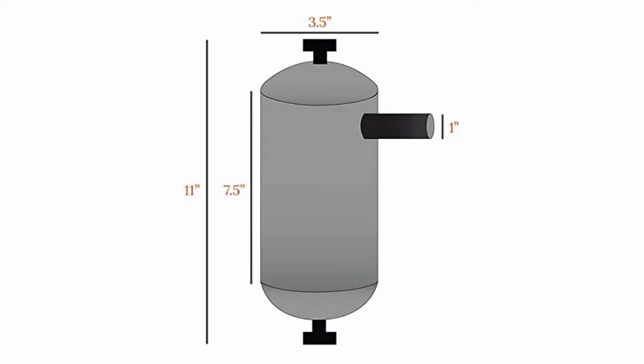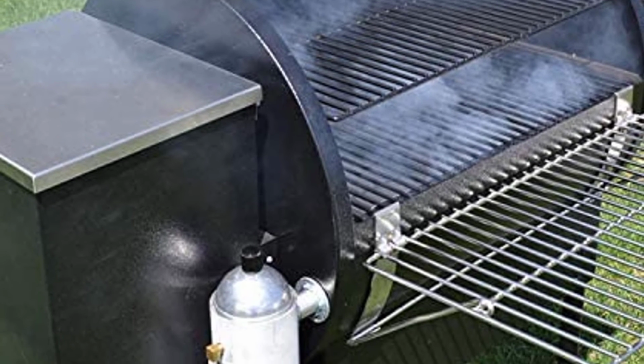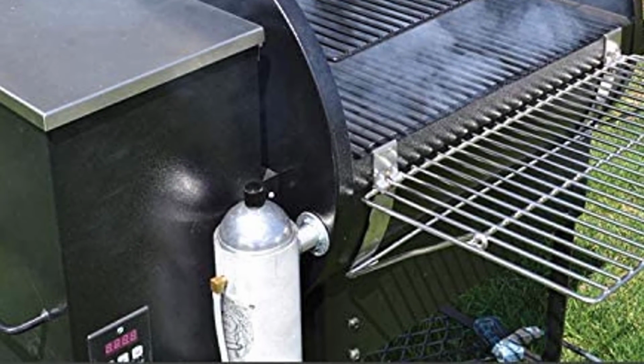The Big Kahuna from Smoke Daddy feeds on chunks and chips of any wood type, but sawdust and pellets will not work for it. Despite this, Big Kahuna is a good option for people who use wood.